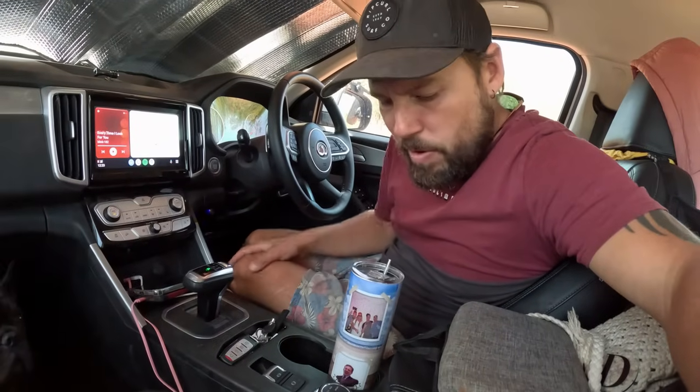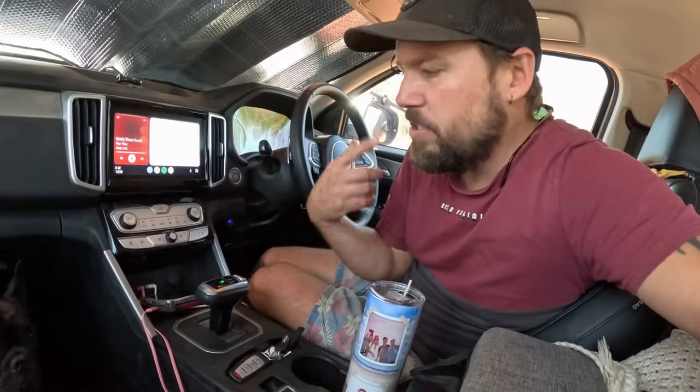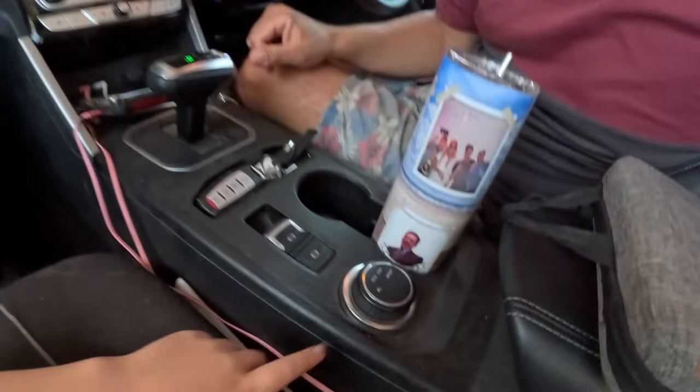Eco is what I'll put it in when I want to have rear wheel drive. So if you want rear wheel drive and you want to do some drifting in the dirt and stuff, you put it in eco, turn the traction control off, and it just turns into like a fun little weapon.